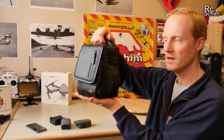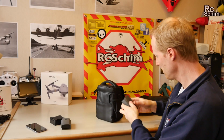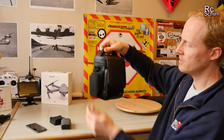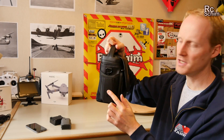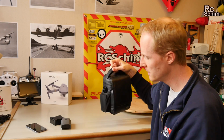So that's it. I mean, in the summertime you would get away with throwing the extra batteries in the side bags here. I wouldn't do this in winter because if this is outside, the batteries are way too cold and lipos just shouldn't be cold.